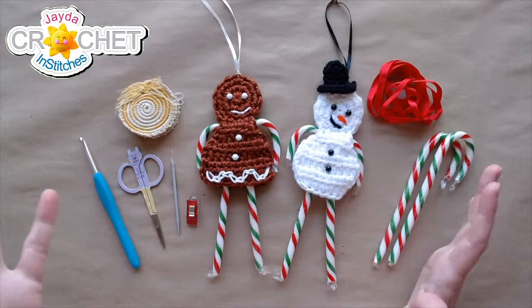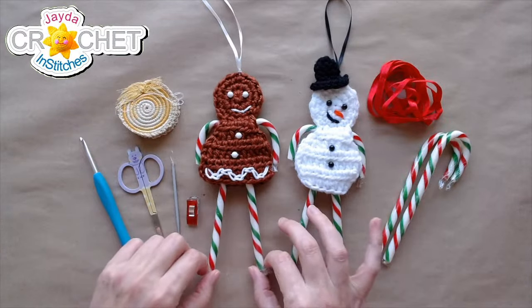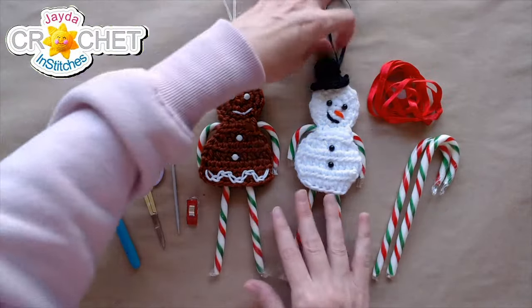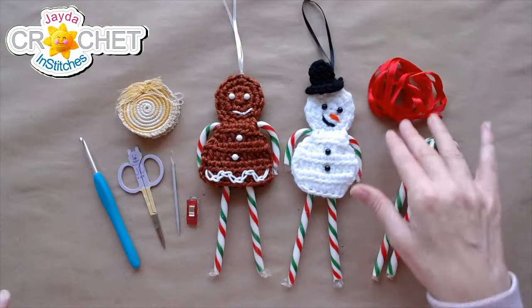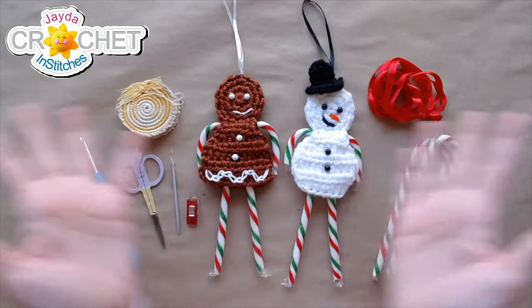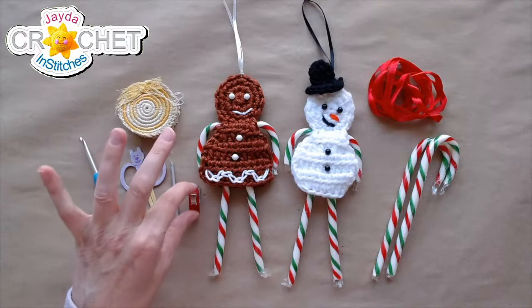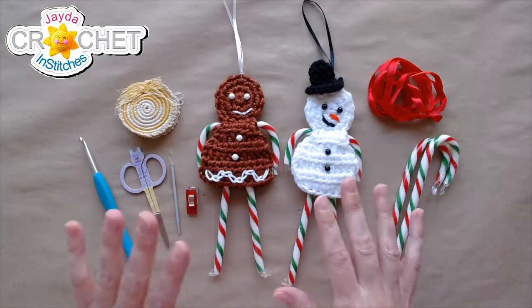So I've got a couple of candy canes. If you're going to make one of these little guys, you need two candy canes per character. So I've got two candy canes and you need some ribbon to hang him with. I've got quite a lot of ribbon, but I just have a little bit showing here on camera. I have ribbon in different colors to suit whatever happens. You're going to want a pair of scissors, a yarn needle, and a stitch marker is quite handy. I'm going to be using acrylic yarn in a size 4 medium weight.